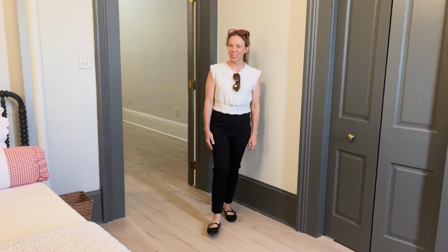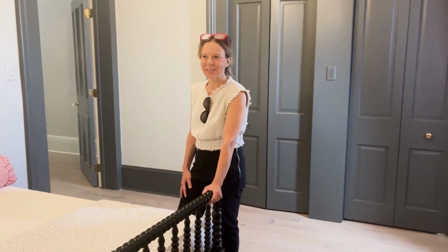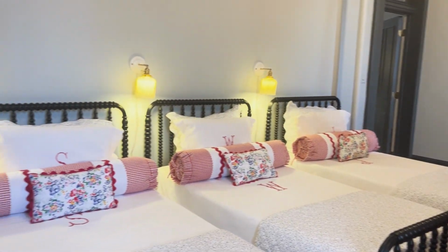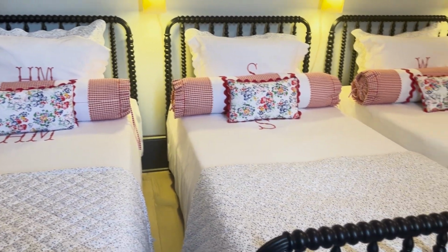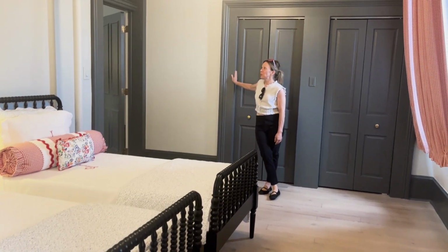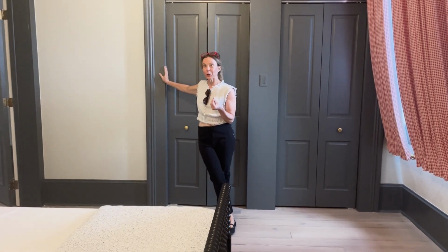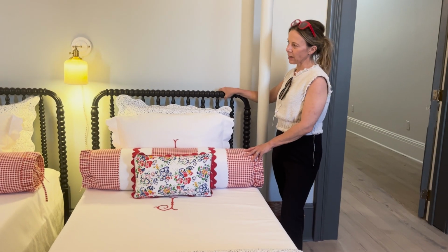So coming into the kids' room, this is kind of our ode to the orphanage with all these sweet little twin beds with an initial for all of Jenny's kids. We painted it this light blue color, and then since some of the kids are a good bit older now, we didn't want it to be too sweet, so we offset it with this darker gray color that has a little bit of an undertone of blue. And then of course the darker trim also brings together the black beds.